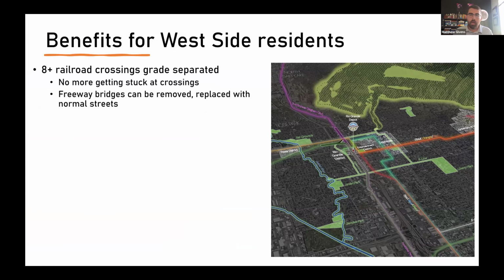The plus is the block streets that would be reopened. So there'd be no more getting stuck at crossings. Even a couple north-south crossings are included, I think 8th West and 9th West. The freeway bridges can be removed and replaced with regular streets.